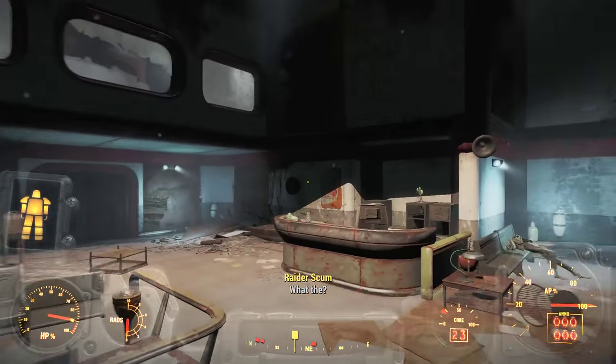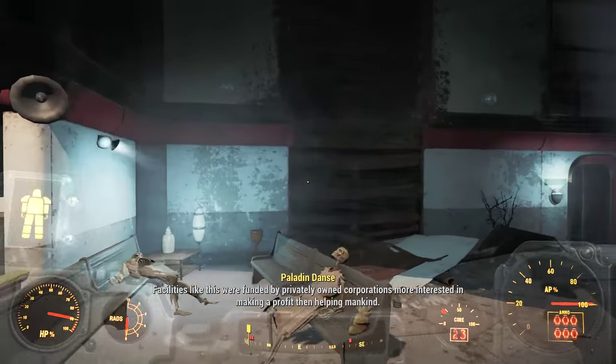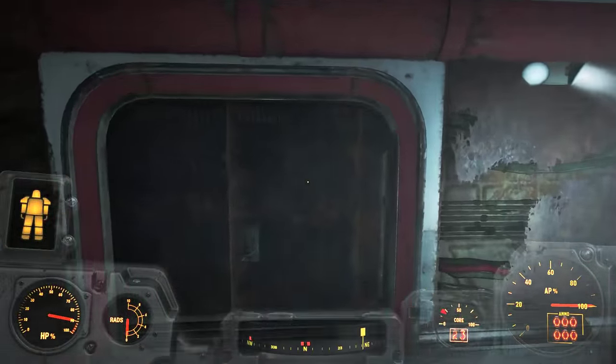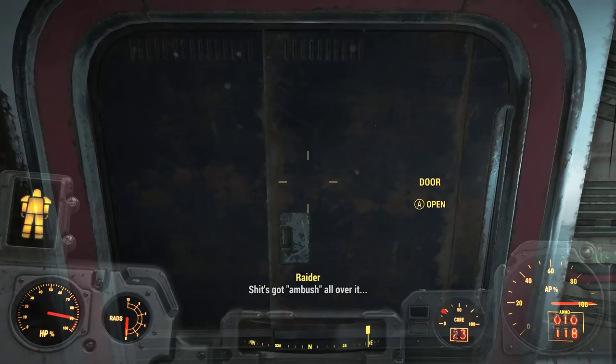I have no idea why. Facilities like this were funded by privately owned corporations, more interested in making a profit than helping mankind. Makes you wonder, like, what are the other areas or the other factions like?